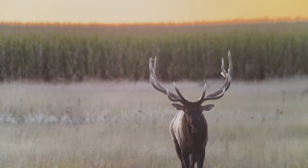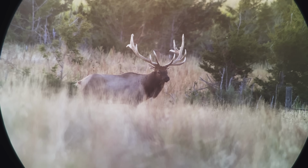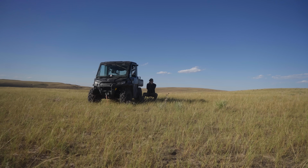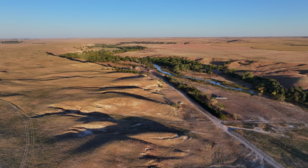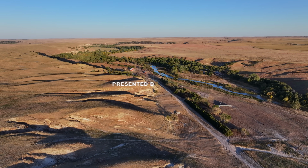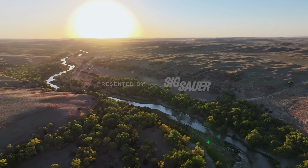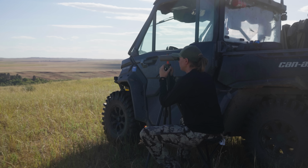It is the day before rifle elk season opens in Nebraska. And it's pretty awesome because I have a tag this year that I drew, and I've been putting in for the last few years. The really special thing about it is it's on the ranch, my family's ranch in Nebraska that I grew up on and that I outfit on still.